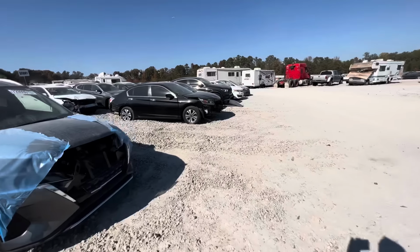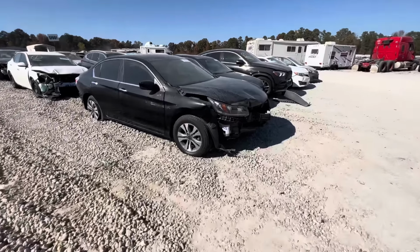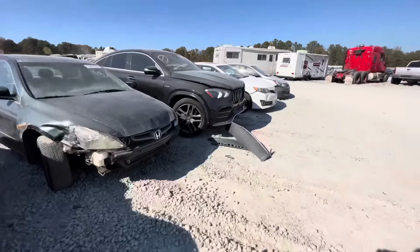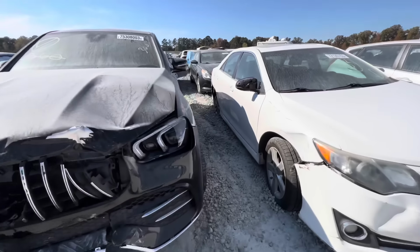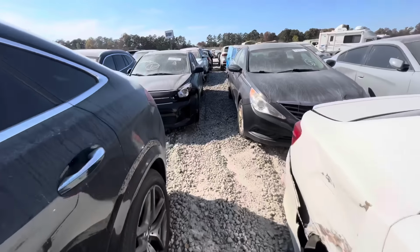Another Honda. I seen this online, but this one is way too hit. I remember this was the last giveaway car we just did. We got a GLE right here. Is this the GLE? Yeah, with the coupe back.